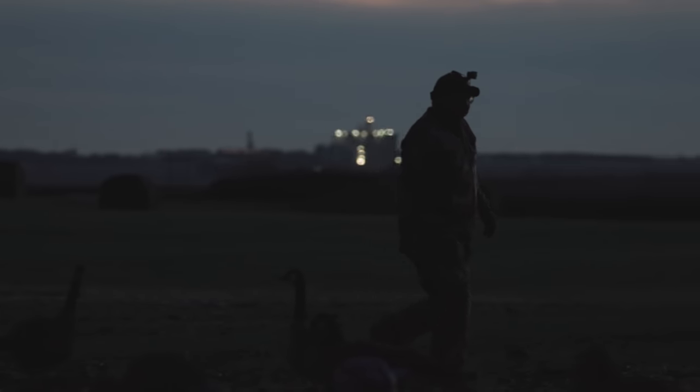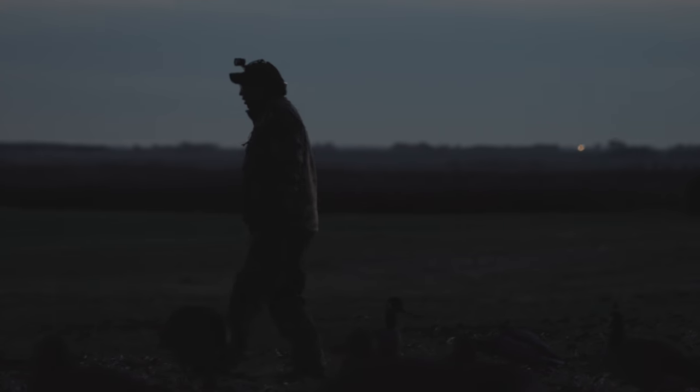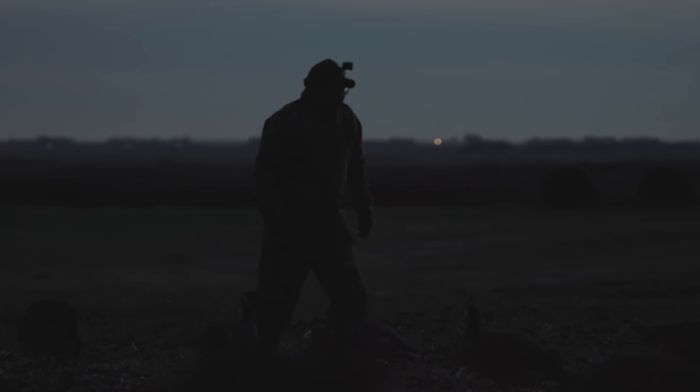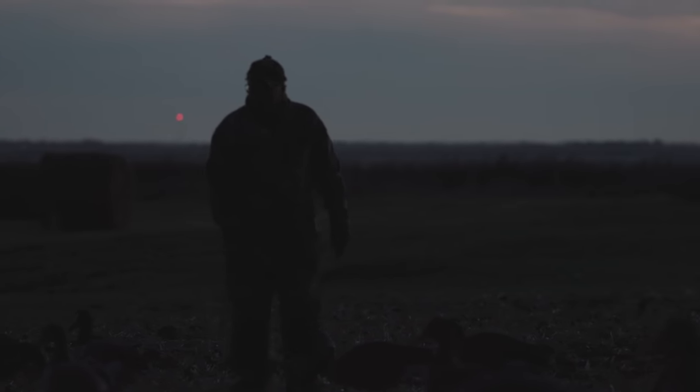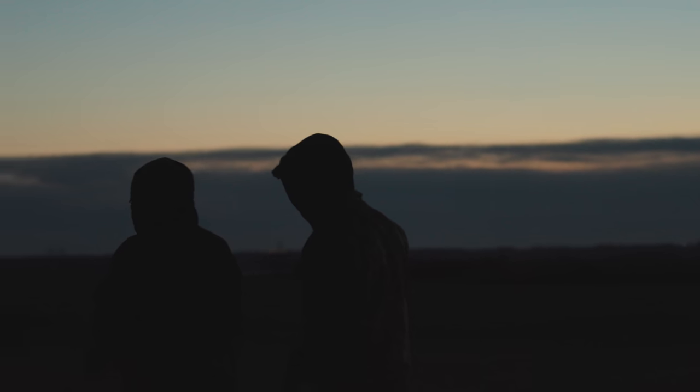But Rick's got 2 clients with him, Al and Paul, and it is Paul's first ever duck hunt. So we're hoping we get him some ducks, but knowing Rick, we will. It's gonna be good. So day 2, North Dakota.